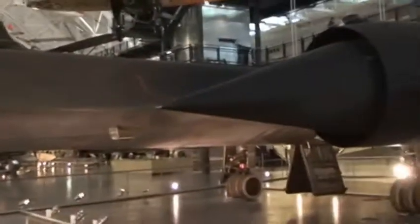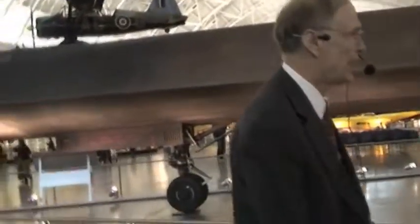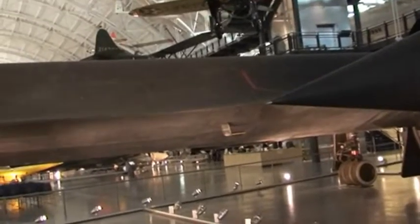Amazing, right? What's the skin made of? What metal? It's made of titanium, because it gets too hot for aluminum. Even this aircraft flying at 85,000 feet gets too hot. 85,000 feet, 17 miles up in the air.